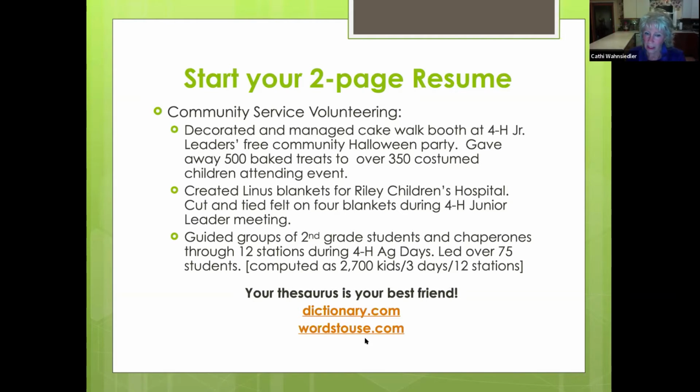We'll go to the thesaurus and ask, what are some other words for led the meeting? And another great resource that we found in our family was wordstouse.com. And that's really neat because that will tie words and phrases together so that you find words and phrases that go with a certain topic, that goes with livestock, goes with floriculture, words that go with dogs, or anything. So that's a great resource.